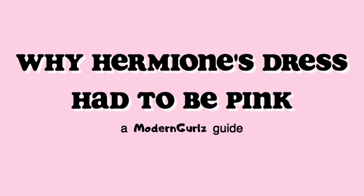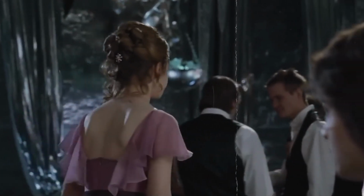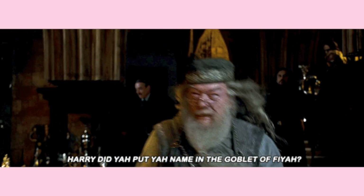Why Hermione's dress had to be pink. The change of Hermione's Yule Ball dress from periwinkle to pink in the Goblet of Fire film is perhaps one of the most controversial moments in the entire Harry Potter franchise, other than this scene, of course.